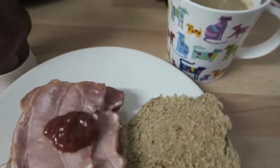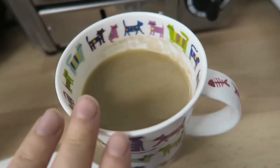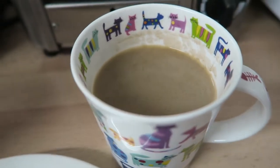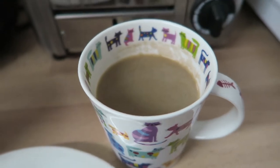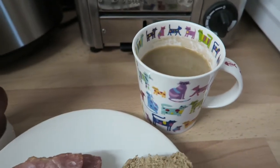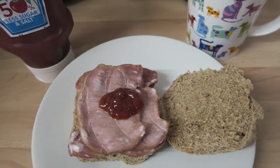So should we move on to that first, or no, we'll do the coffee first. So I've got a coffee here. This is my second coffee of the day and it's got some of my healthy extra A in, which is whole goat's milk. I'm allowed 200 millilitres of it, and that'll be my first healthy extra A choice. And then the second, I don't know if I'll have cheese or not. I might not have cheese today, who knows.